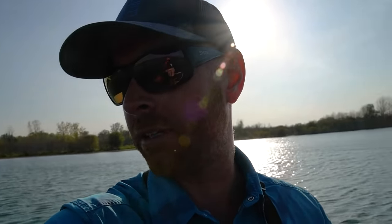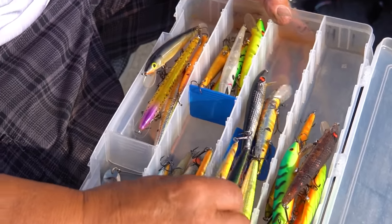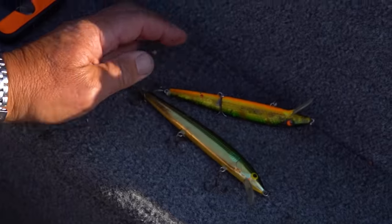But I'm done yapping, because there are fish literally breaching the surface all around us. That was a big one. I'm excited, man. I'm really excited right now. These perch imitators are good.